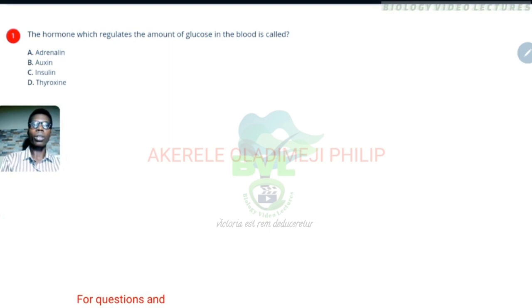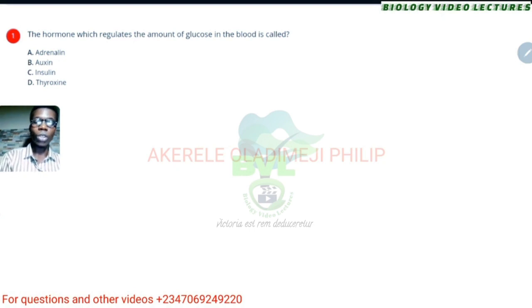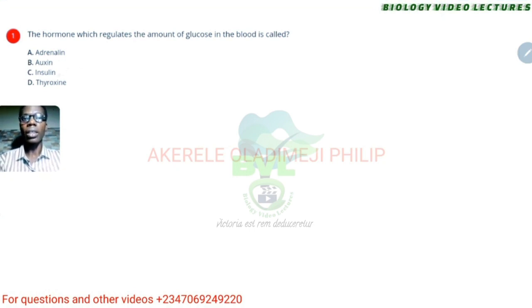The hormone which regulates the amount of glucose in the blood is called... Adrenaline is called a fight and flight hormone, which helps us during emergency. Auxin is a growth hormone. Insulin is the answer we desire, actually. Thyroxine helps in metabolism, basically how food is digested. That's what thyroxine does. So our answer here is insulin.